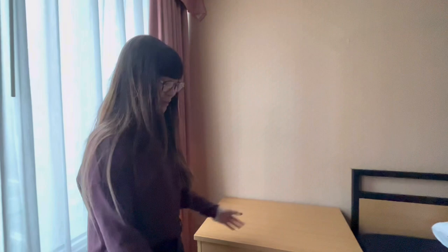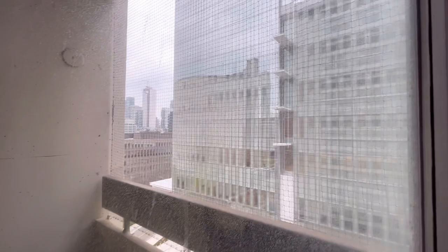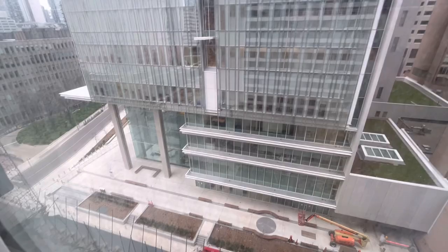And then you have an AC and a heater that you can adjust by yourself. There is a little balcony area, but it is locked. So you cannot jump off. Yeah, and there's wire and everything. The view is just some construction going on there.